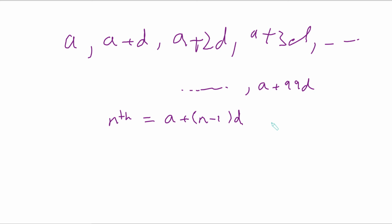Because we're going to need that in our proof. But what we're actually going to do is exactly what Gauss did. We're going to write that out and then write it backwards and add them together.